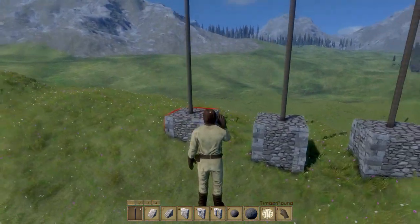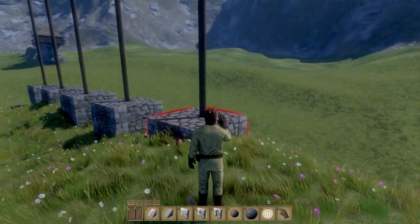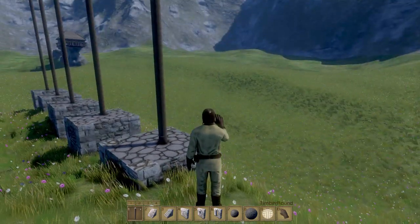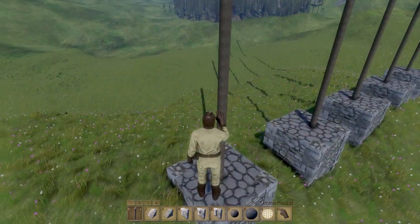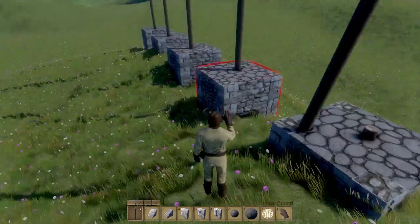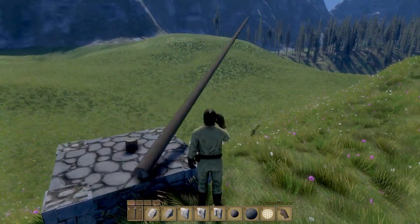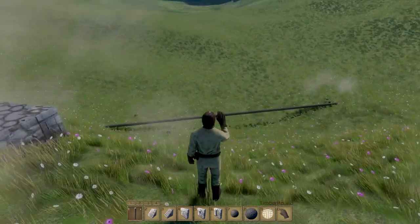Now, for you guys who don't know, Medieval Engineers is all about, obviously, medieval engineering. So let's go ahead and cut the bottom off. Okay. How's that 100 going to act? Let's see if we can just give it a little nudge. Okay, Kai, here we go. Whoa. Oh, there it goes. Oh. Boom. Okay, so it's split up a little bit.